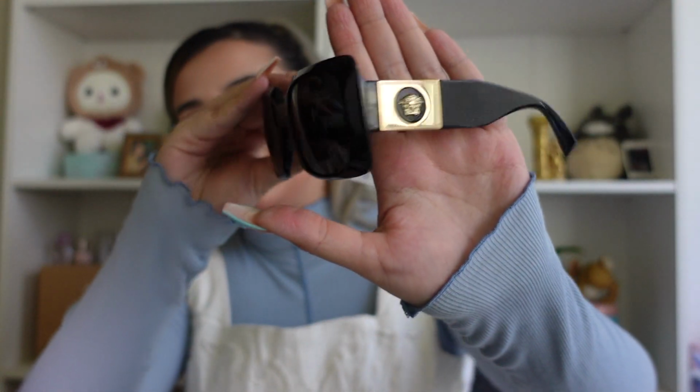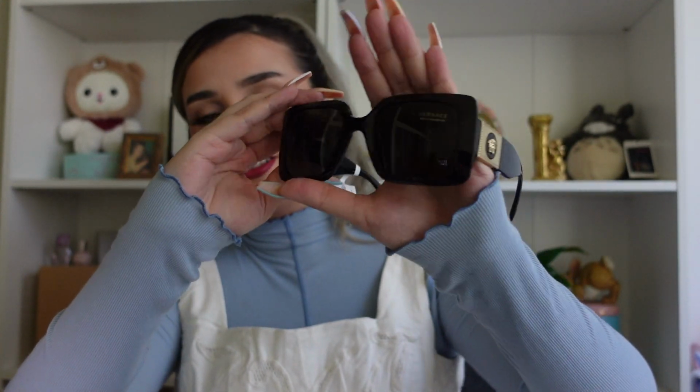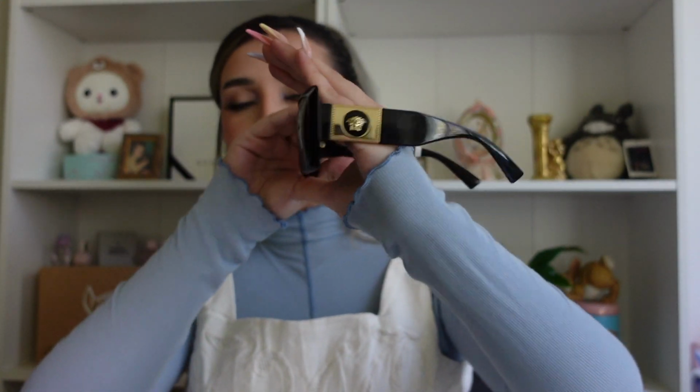This is what the little sunglasses case looks like. Ta-da! We have some gorgeous little sunglasses. How freaking stunning are these? So cute. And I'm all for looking bug-eyed with my sunglasses. So this is very on point for me. This is what they look like on.